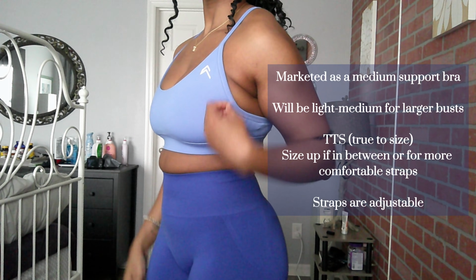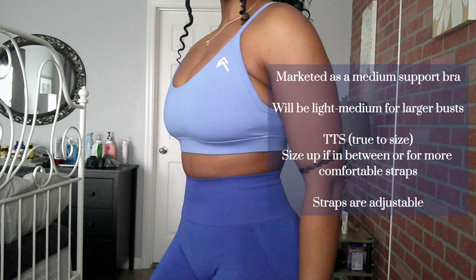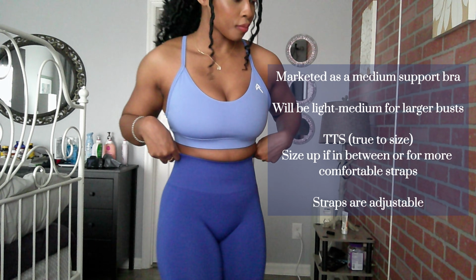Why am I saying that like I run? But it is a decent bra if you're going for a light jog on the treadmill, which is what I do. Then it's really good for that. Really amazing for weightlifting, which is primarily what I do.